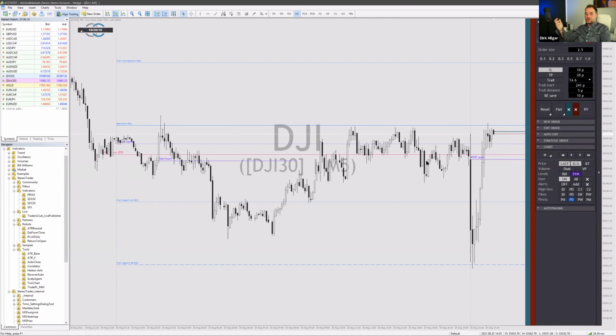Yeah, it clears your screen, so you will not have that mess that you normally have when you're drawing all the time, and you simply can show it, display it and hide it whenever you need it.